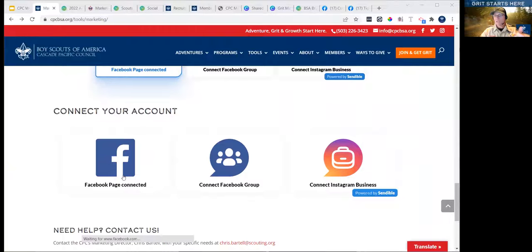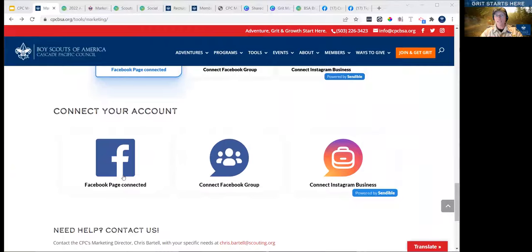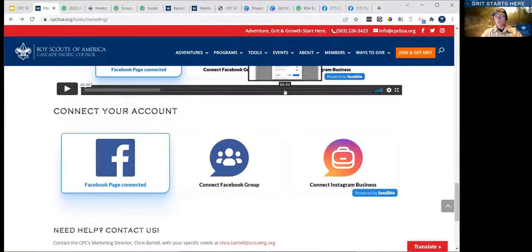You'll then continue as you. There's a question that says, who are you, basically? And as long as you're logged in to Facebook, it will ask you to connect your account. And what happens is then you select your page that you manage. So you have to be the person who created the group, or you're a manager of your scout unit's group. You then connect it and you click OK or Save Settings. And now what happens is that then allows us through our tool, it's a tool called Sendable that we use, it allows us to post to your feed.